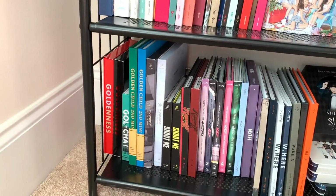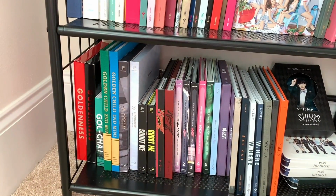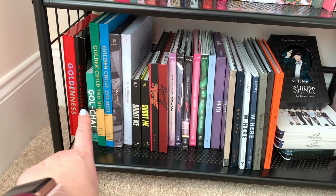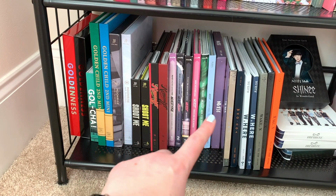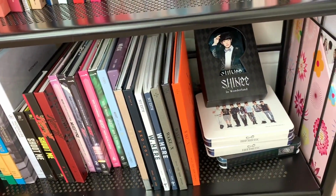And then we have my bottom shelf, which is my next favorite boy groups after the 4 up above. So we have Golden Child, Day6, NU'EST. Can't see, but my 3rd mini album for Golden Child is behind all these albums. I didn't show you that. It was very bad of me, but they are in the very back there, because they are too big to fit on this shelf.